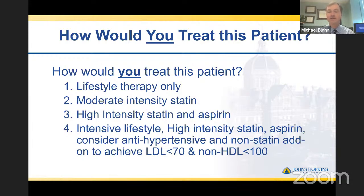But I'm also very likely to try to attack that stage 1 hypertension with a low dose antihypertensive. And I'm also very likely, in this patient with an LDL of 145, who's probably not going to achieve a goal of less than 70 even with the high intensity statin, to add on, for example, ezetimibe to get to a lower LDL goal. So what I'm trying to point out here is that the calcium score can be used to drive any of these decisions here on the slide.